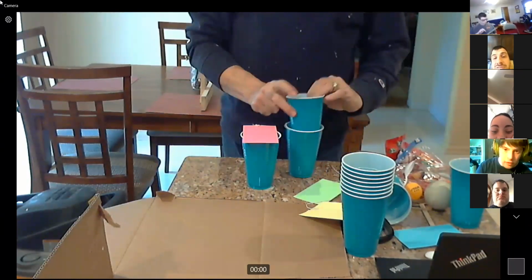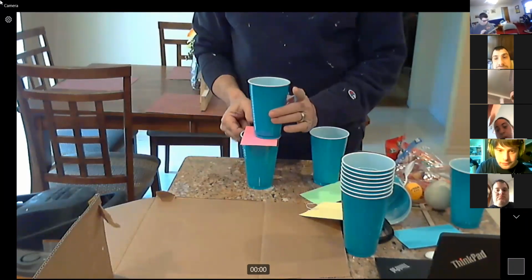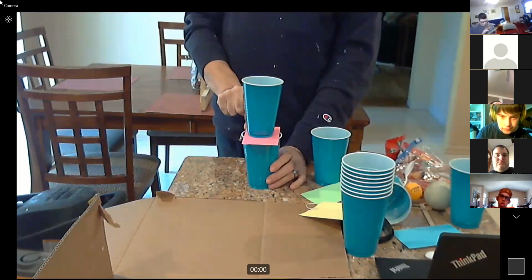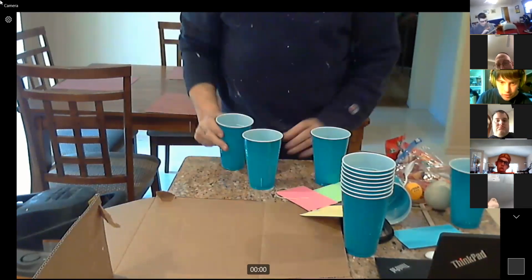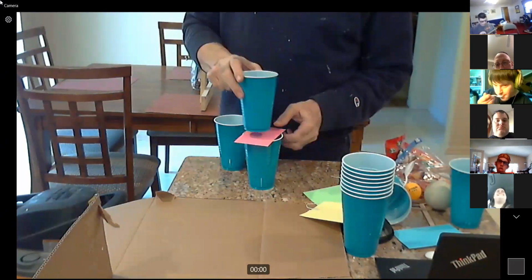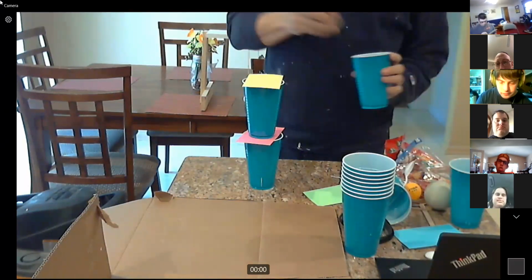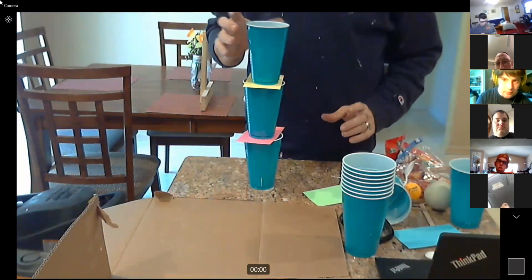Instead of pulling it, I'm just going to take my finger and flick the card out. Doesn't work that way. I used to be able to do that. You see, sometimes as a scientist, your experiments don't work and you just try again.